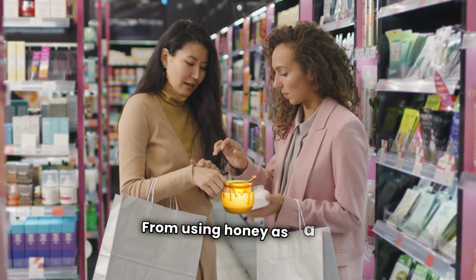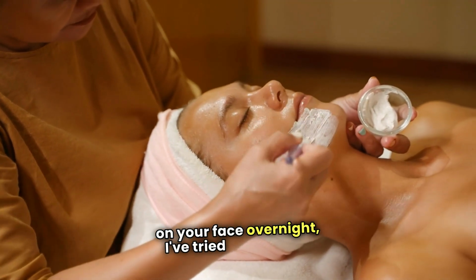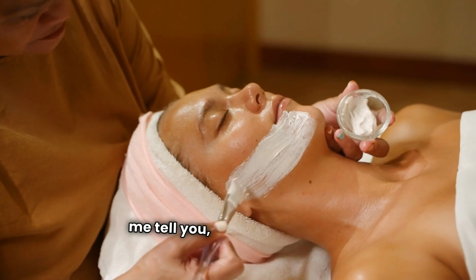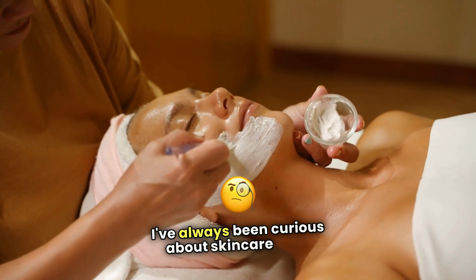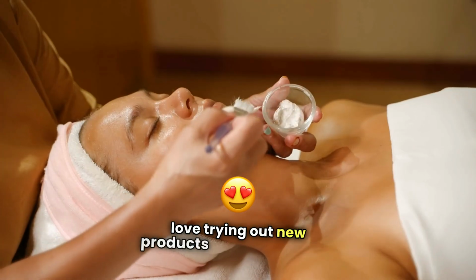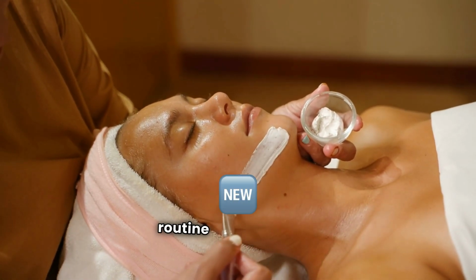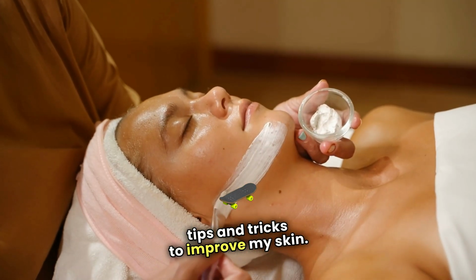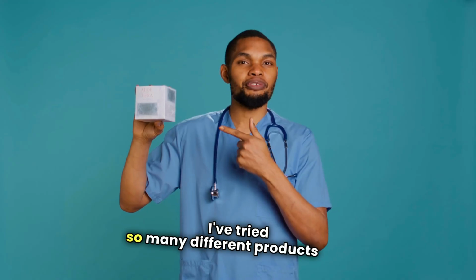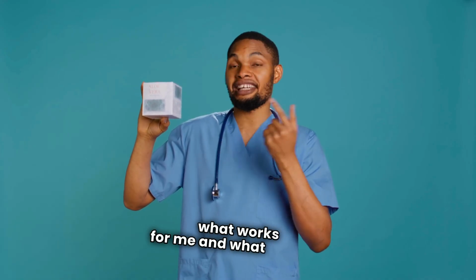From using honey as a face mask to applying Vaseline on your face overnight, I've tried it all. And let me tell you, some of the results were pretty surprising. I've always been curious about skincare, and I love trying out new products and techniques. Skincare is a huge part of my self-care routine, and I'm always on the lookout for new tips and tricks to improve my skin. I've tried so many different products and techniques over the years, and I've learned what works for me and what doesn't.